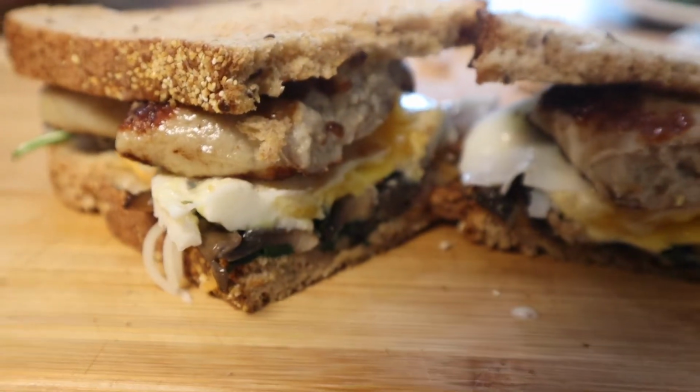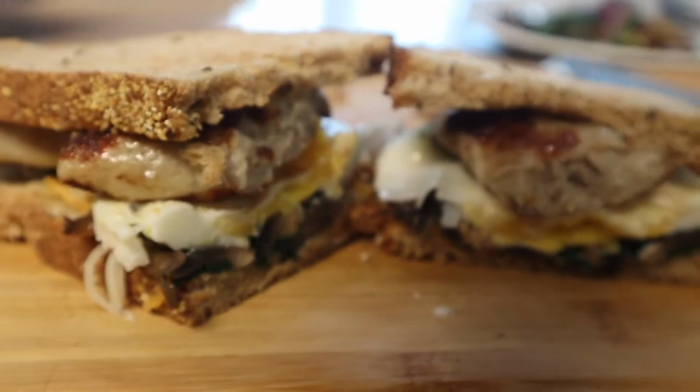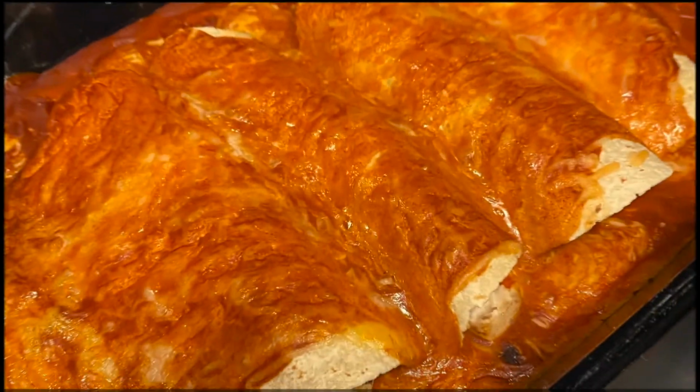Alright, there's my breakfast sandwich, and I have enough to make another one, and I'm going to put that in the fridge and eat it another day of the week.